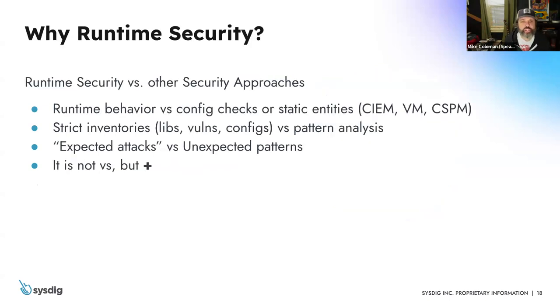With runtime security, we're looking at behavior. These other things are like, did I configure this firewall right? Did I make sure I had the right policies in place? Am I blocking these things? Do any of my applications have vulnerabilities? All of that works really well until you put something into production. And some of the stuff, of course, is working while the system is running.